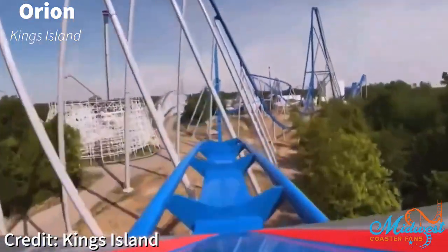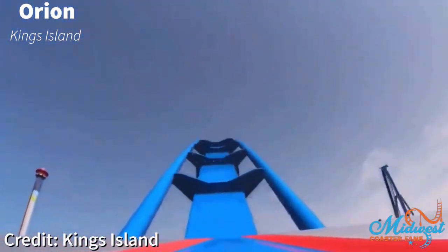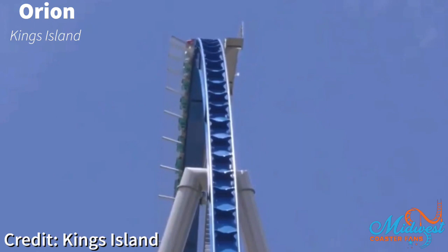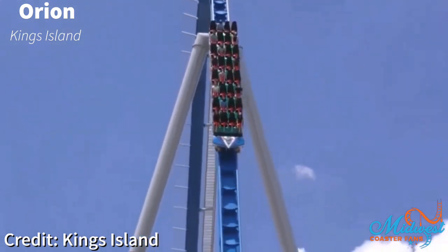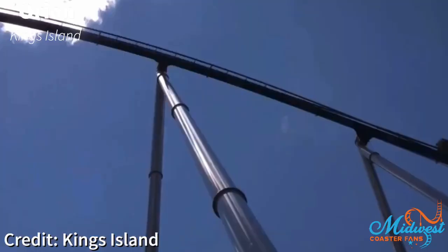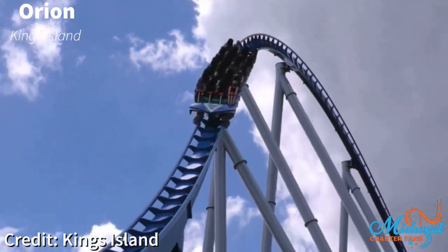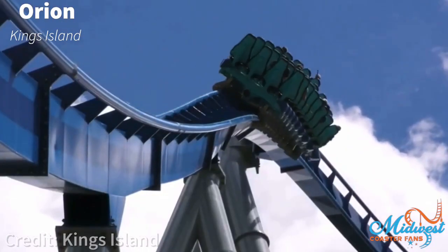So why not an Intamin Giga? Well, for one, they aren't as reliable as B&M, and also they don't offer the capacity that B&M Gigas offer. Also, B&M seems to be less intense and more appealing to the public. So if Busch Gardens Tampa was going to add a Giga, this is a manufacturer they would go with. Also, SeaWorld seems to have a good relationship with B&M, judging from the amount of coasters that they have had the company build at their parks.